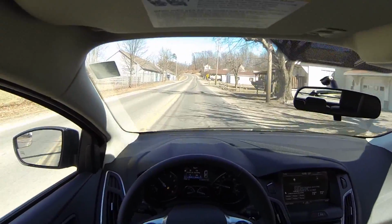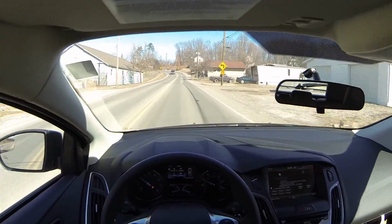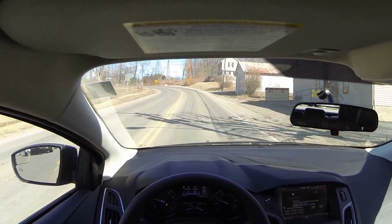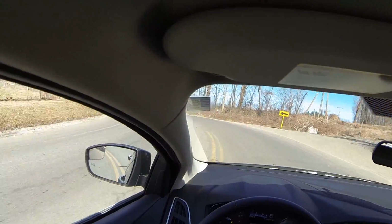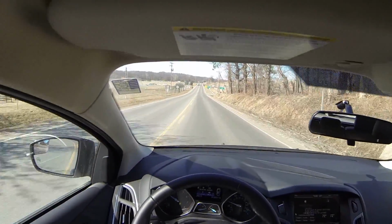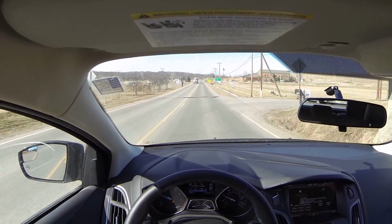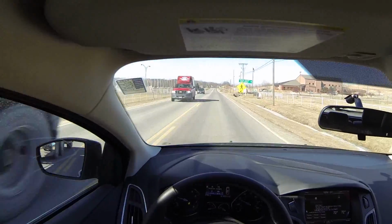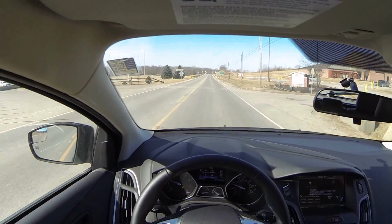I think that if you're driving this in town, you may want to use the select shift option. It really just depends on the person. You'll be able to keep the RPMs in a manageable range and not have the automatic trying to guess what you want to do in town. Nice little 90-degree turn here. Speed limit's 35 right through here, so I'll just maintain speed until we get into the 55-mile-an-hour zone, and we'll do a 35-mile-per-hour to 55-mile-per-hour acceleration.